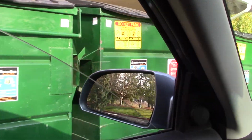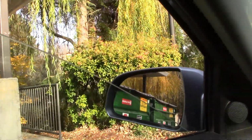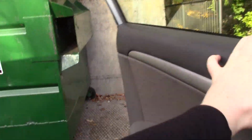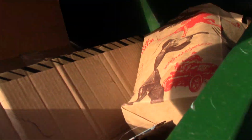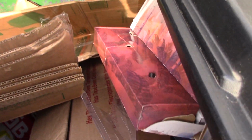Looks like we've got some mixed recycling. This is like the recycling center, no garbage. Somebody once told me to always check the recycling, so let's look. I just heard somebody say that on their video once, like, always check the recycle. Oh, somebody got a Frozen toy.